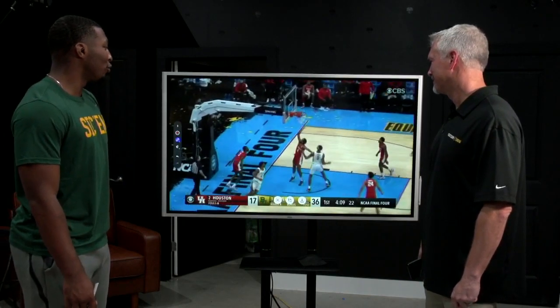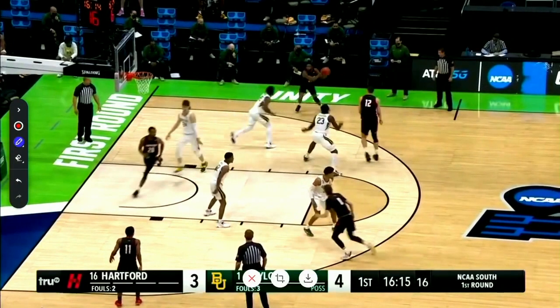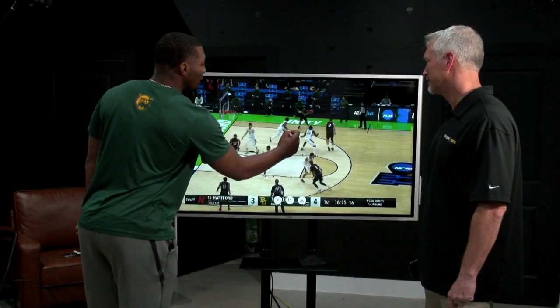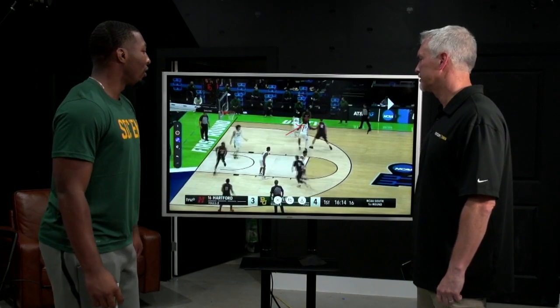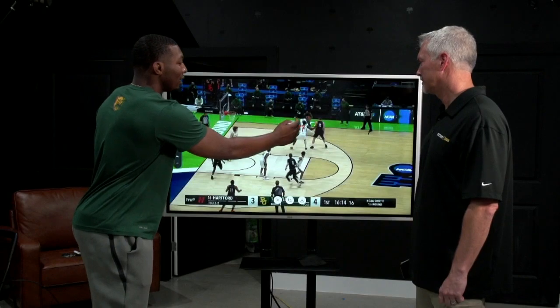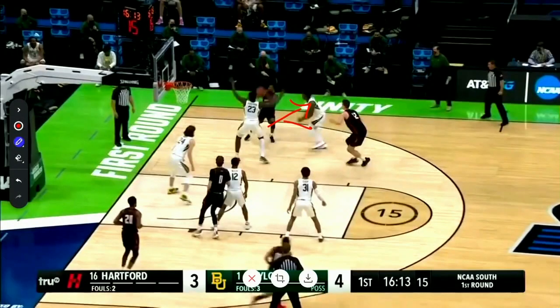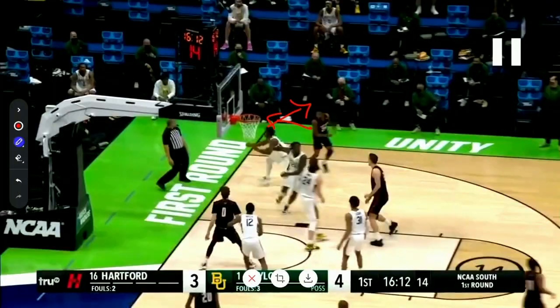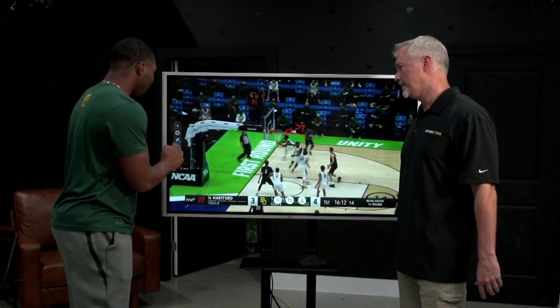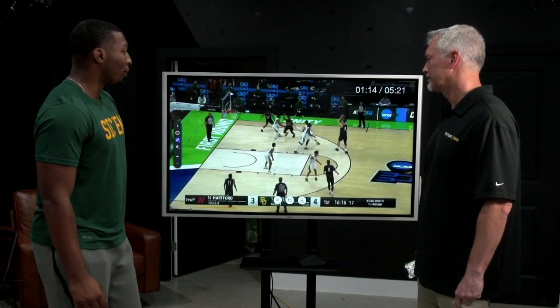Hold on, backed it up too far. He's a lockdown defender. Look at the recovery speed. Number one, he's playing out of a closeout, so he has to go from there to there on a closeout. He gets beat. His ability to go from here to here and still block the shot, the recovery speed. And even if you don't block it, affecting the shooter is impressive. Yes, because that right there is what will get you paid.